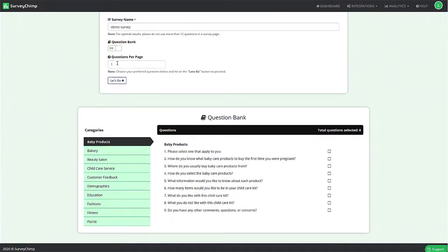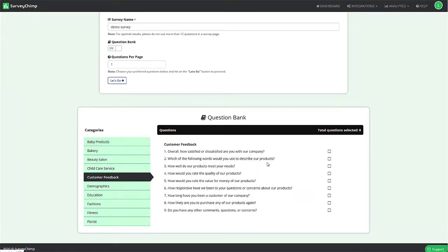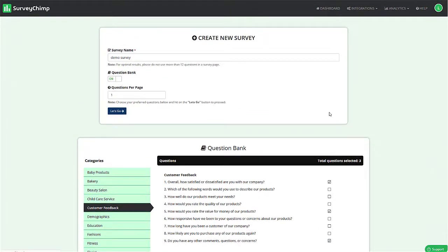First thing is you set how many questions you want per page. We'll just make it one per page. And we'll say this is a customer feedback survey. So we're going to add 3 questions saying overall how satisfied or dissatisfied are you with our company? How would you rate the quality or how would you rate the value for money? And do you have any other comments? So we'll go with those 3 and click let's go.